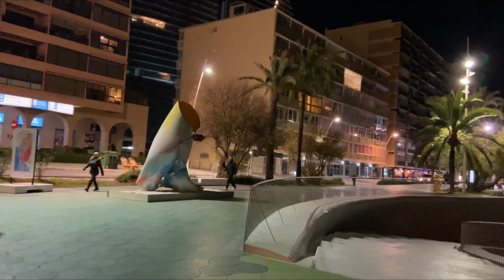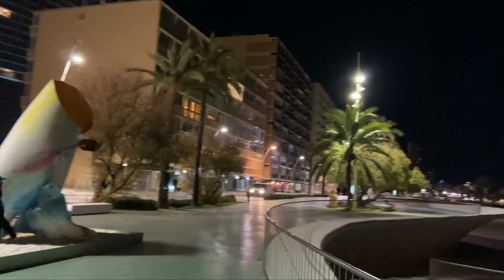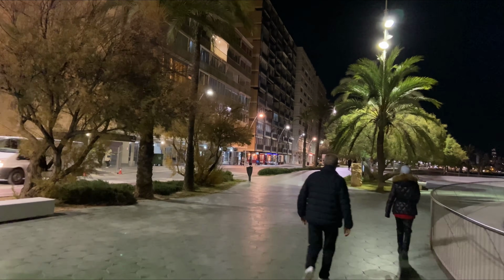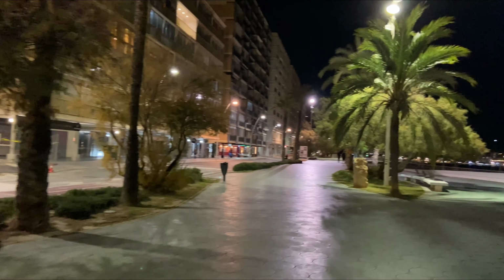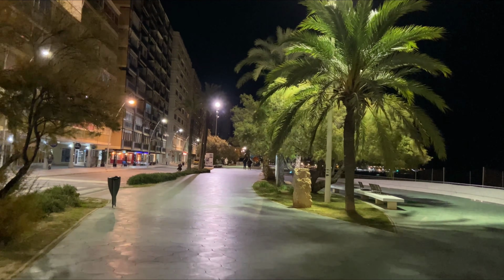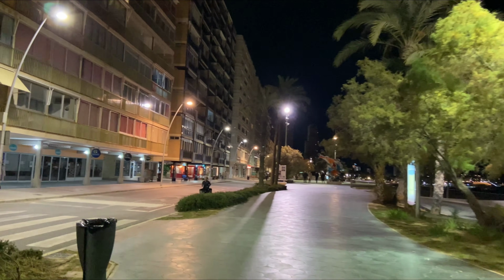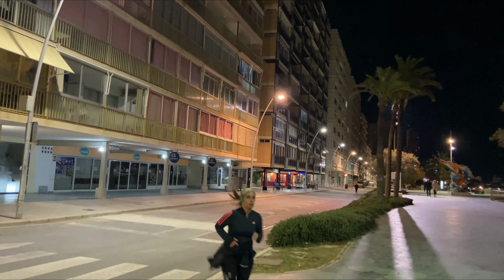First of all, there are some more sculptures here. These are new sculptures right here that they brought from Valencia, the City of Arts and Sciences, which is nice. It's something unusual on the Poniente Beach as well. As you can see, there are some people walking around. There is a new and better light system that they put in here. So even the trees on the right side have lights, the illumination, which makes it not as dark and not as uncomfortable to walk.